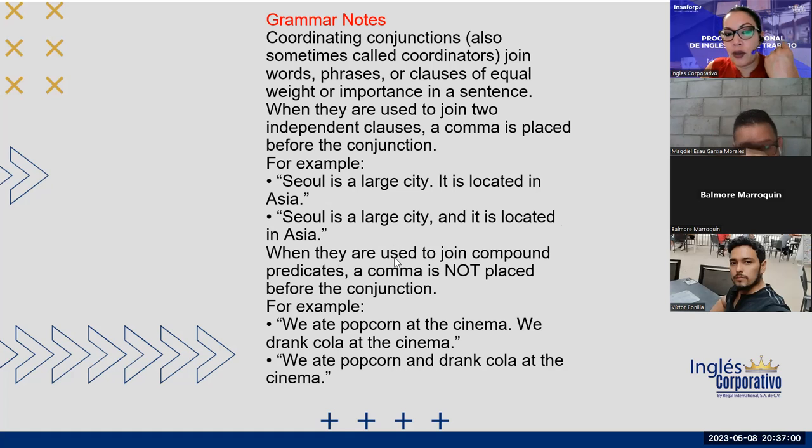Y luego dice que cuando son utilizadas para unir predicados compuestos, no se necesita una coma. Por ejemplo, we ate popcorn and drank Coca-Cola at the cinema. Ok, entonces ahí pues no se necesita la coma. Eso es respecto a la puntuación. ¿Tenemos preguntas hasta ahí? It's okay so far, teacher. Thank you. Okay, muy bien.